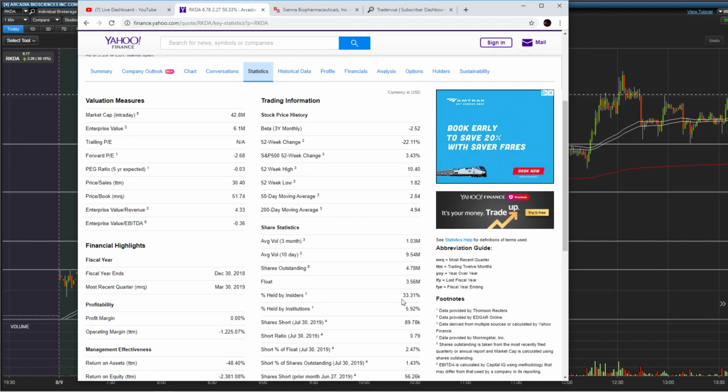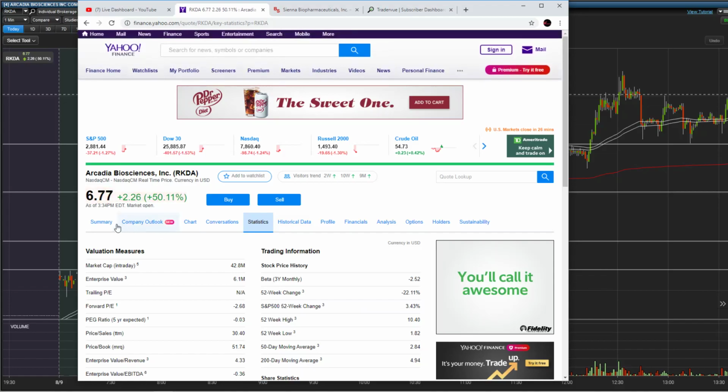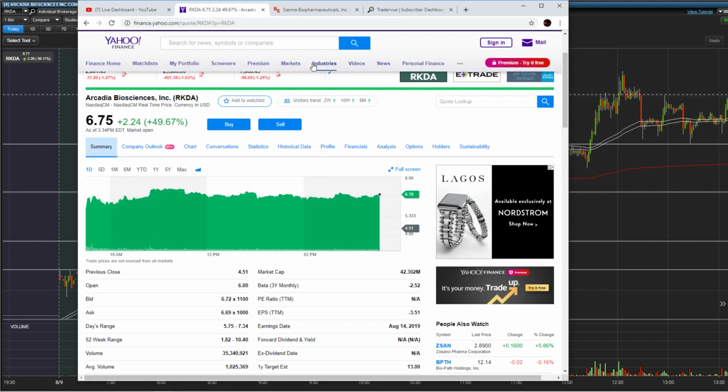You can see here we have 33% insider ownership, so it's pretty high there. Anything over 30% I do like for insiders. Same thing with institutionals, anything over 30% is pretty big. So the higher the better there for a long. And you can see here we had some news. We had USDA approval of tolerant soybeans, so we do have a USDA approval there. It's pretty strong news for RKDA.